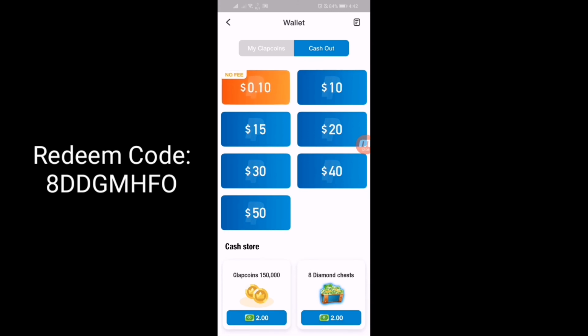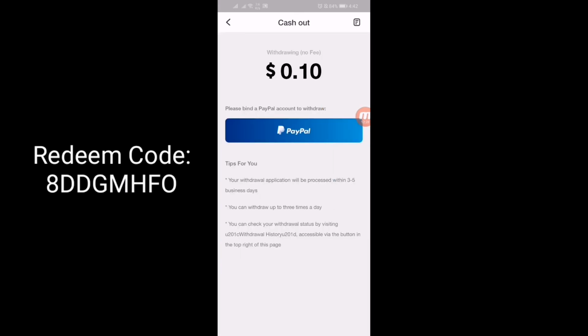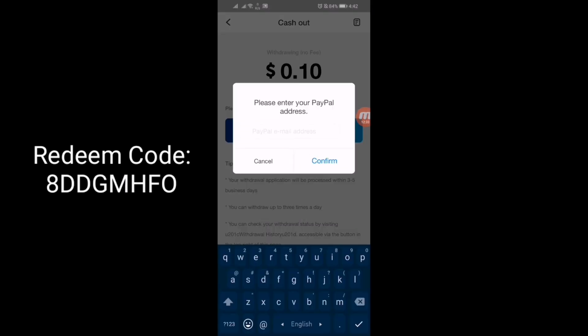After that, if you want to verify this application is real or fake, you can claim your first reward. So you can cash out through PayPal. Just click on it and click on this PayPal and enter your PayPal email address here. Just enter your PayPal email address and the money will be transferred to your account.